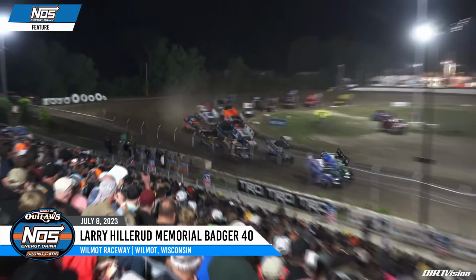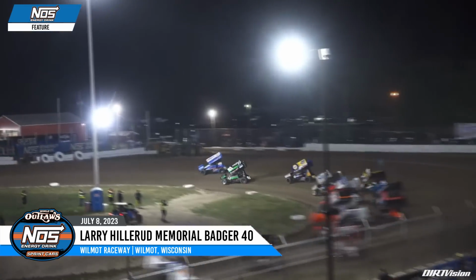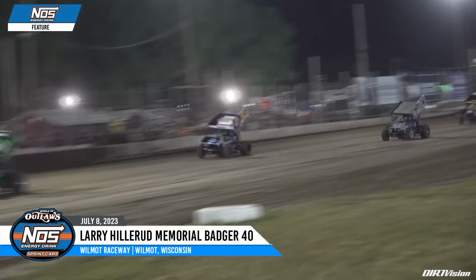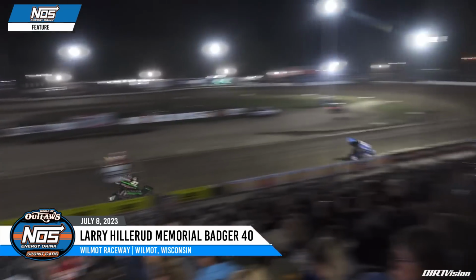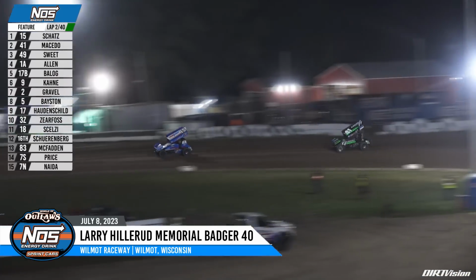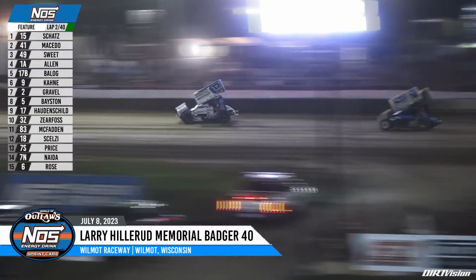We go green. Donnie Schatz jumps to the immediate lead at the end of the front straightaway. Works the high side of the racetrack in turns 1 and 2. Carson Macedo second. Brad Sweet up to third as they make their way to turn 3. Opening lap led by Donnie Schatz in the CarQuest 15. Track still juiced up, still very, very quick, and the cushion less than halfway up the banking in the first couple of laps of this one.